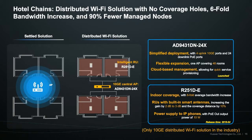The architecture is like the one showing on the right side of the two pictures. The RU goes into each of the rooms. Firstly, the RU is a radio unit. It is not an antenna. It is not an extension of something. It is a complete radio unit that goes into each of the rooms. And then you have the central AP on the IDF.